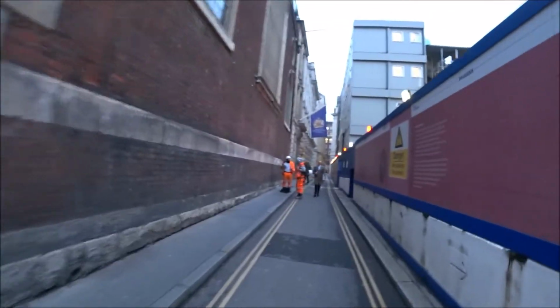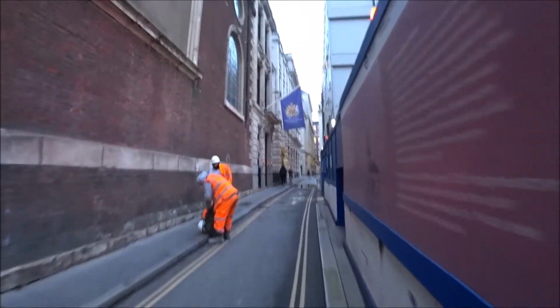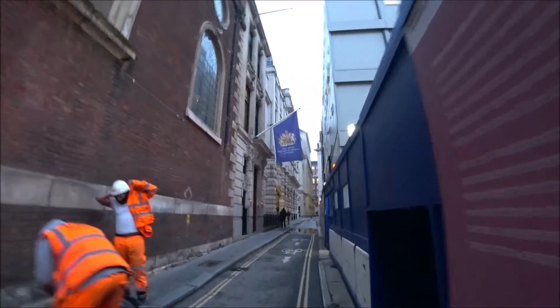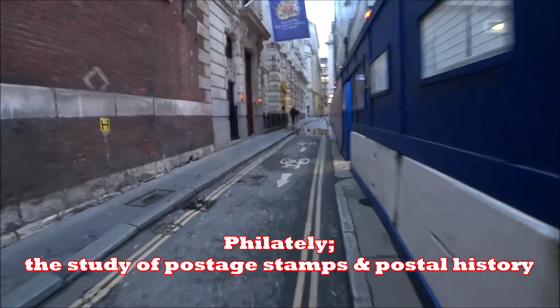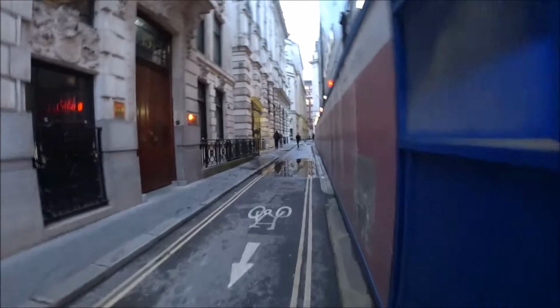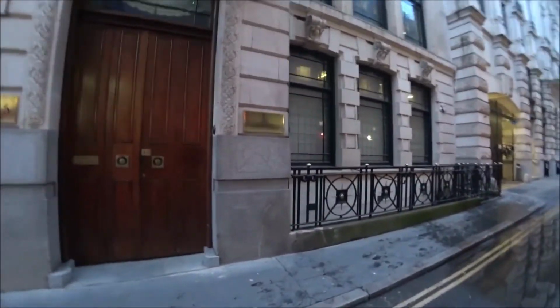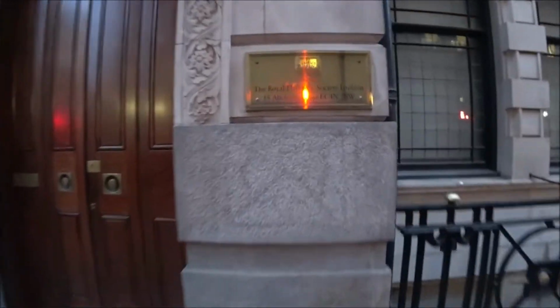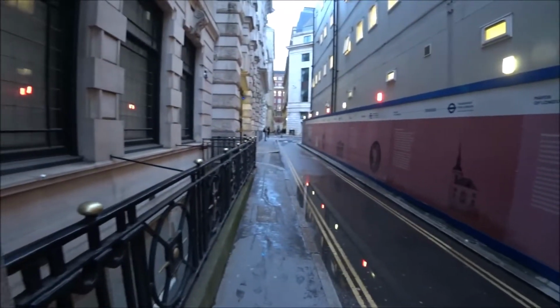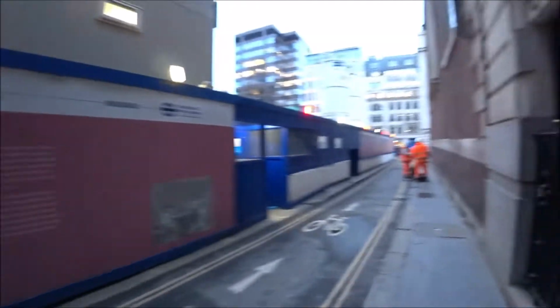So I don't think there's much else up here. The Royal Philatelic Society, whatever that is. It's not even that. The Royal Philatelic Society of London, 15 Abchurch Lane, yeah. That's just going up towards King William Street. It's going off track, so I'm coming back down this way.